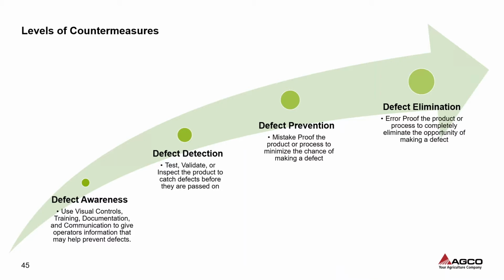So if you walk the path, the defect awareness, that's the use of visual controls, training, documentation, or communication to give operators information that may help prevent this defect. It's just making them aware that a defect has happened and the root cause of where it happened.